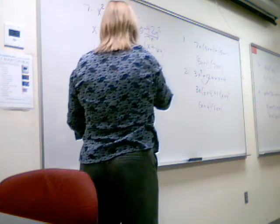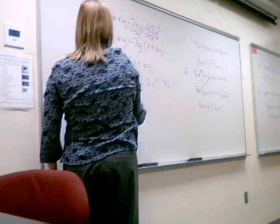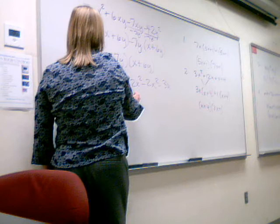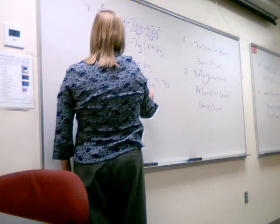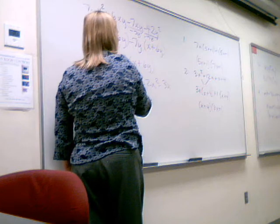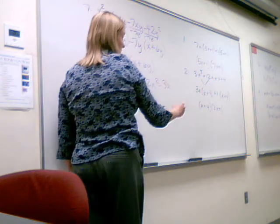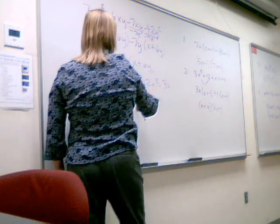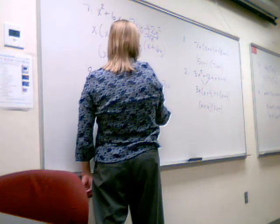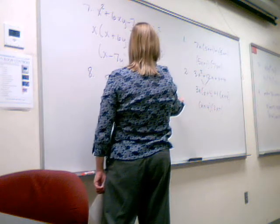Okay, let's look at this next one. We're factoring by grouping again. What can I take out of the first two? 4x squared. So I'm left with 2x plus 3. What am I taking out here? Negative x. Why negative? Because I want this to be positive. So I need to change the sign, therefore I'm taking out the negative. So I have 2x plus 3.